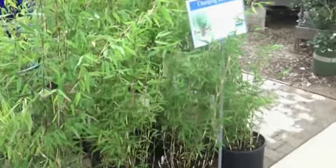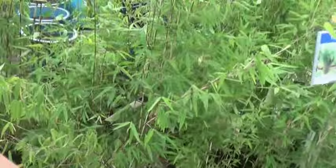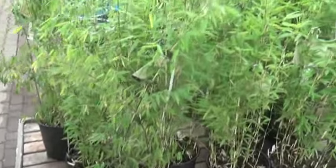This grows about 8 feet tall by about 8 feet wide, and it stays in a clump instead of running every place. It's less invasive. Great screening plant for the mountains of Arizona. Look at clumping bamboo. I wonder how much this stuff goes for.